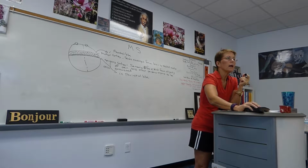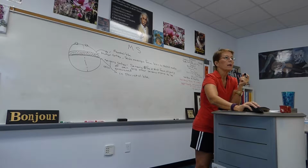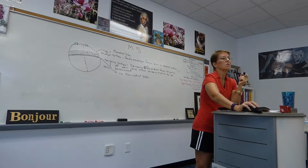And I'm also looking at the axons. I skipped ahead to looking at the axons. So the axons send sensory information to the cortex. Okay. I've never really paid attention to that before.